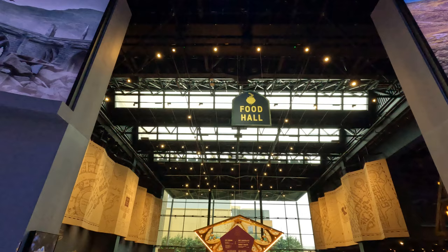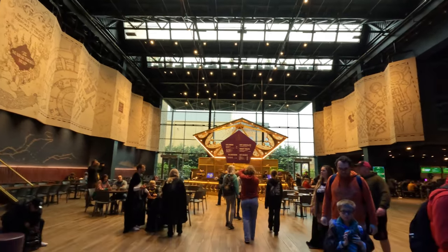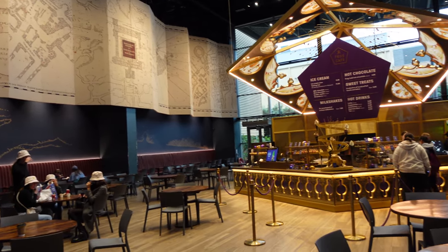When you come to the Warner Brothers Studio Tour London, you do have to book your time in advance. We opted for the 9 a.m. It was the first slot of the day, but we're gonna spend a little bit of time looking around the food areas. We're gonna grab some breakfast, and then we will head into the official tour. There's a massive Marauders map when you first walk in to the food hall. Lots of places to sit.